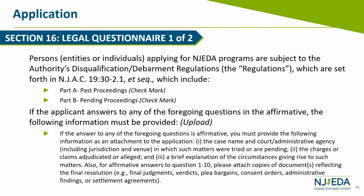Then we have a legal questionnaire. Again, this is a requirement. It is going to be not an attachment, but something that you'll be filling in and checking boxes. And it's going to ask about any past or pending proceedings for the applicant, and all the entities or individuals that you have, so includes affiliates that you have identified before. So any proceedings pending or past that may have resulted or may result in disqualification or debarment based on the regulations for the state.